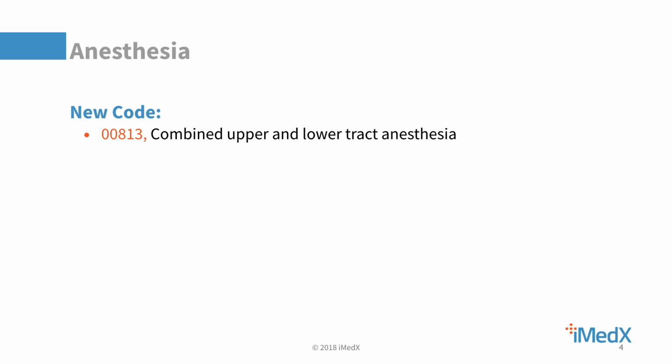For 2018, we have just as many added as deleted codes from the Anesthesia section. One of the 5 new codes is listed here. CPT code 00813, which is related to upper and/or lower GI endoscopic procedures. This code was added and offers more specific data when capturing and coding of endoscopic procedures.